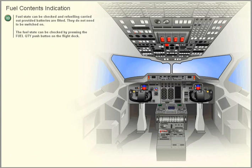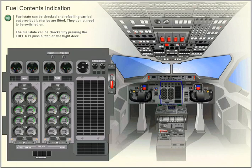Fuel contents indication. Fuel state can be checked and refueling carried out, provided batteries are fitted. They do not need to be switched on. The fuel state can be checked by pressing the fuel quantity push button on the flight deck.